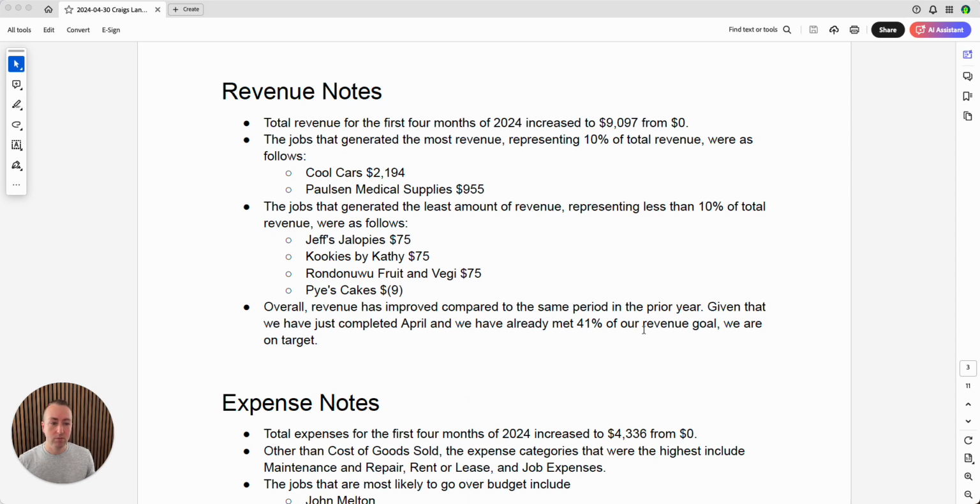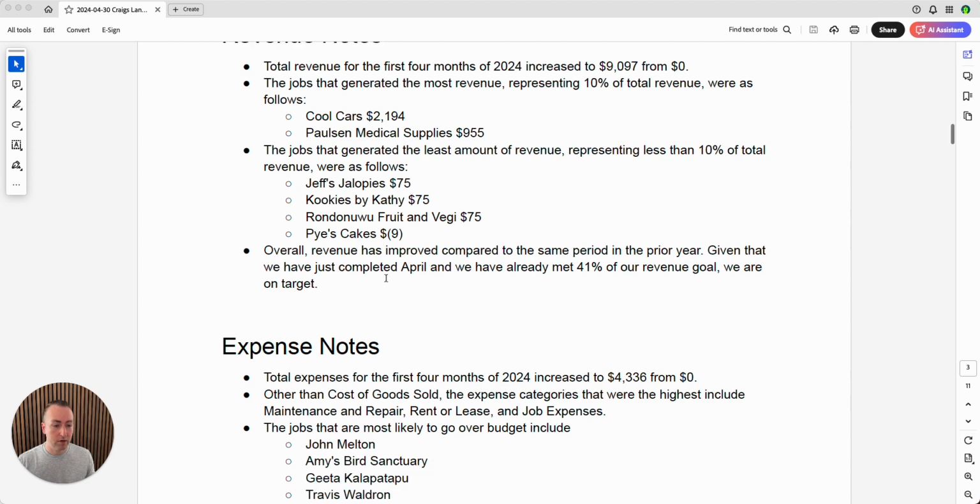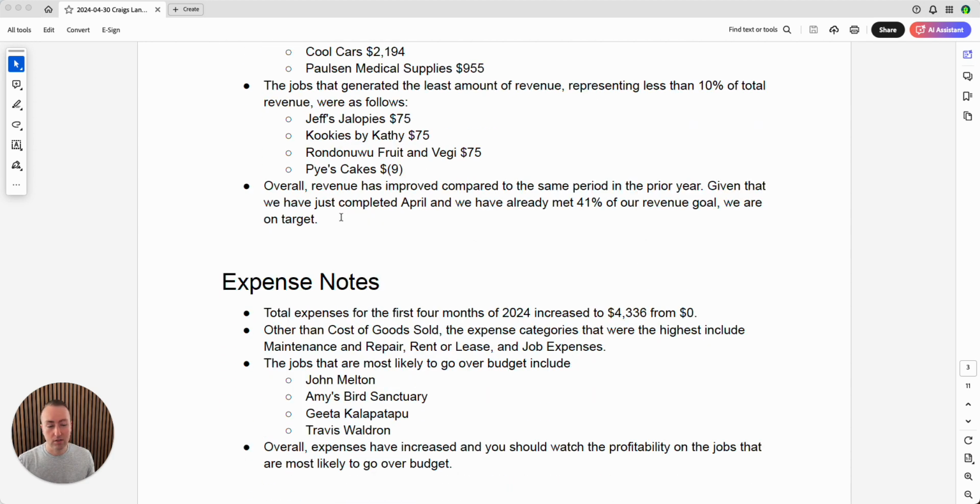We give you some notes on revenue. We try to pinpoint the jobs that are bringing in the most revenue. In this case, these 2 jobs are bringing 10% of total revenue for the first 4 months of this year. And then we also want to look at the jobs that created the least amount of revenue because those might be jobs that you'd want to focus less time and resources on. And then we give you some overall notes. Revenue has improved compared to the same period in the prior year.